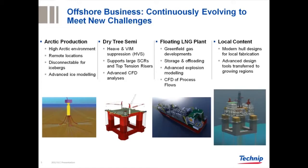And finally, it's not always the cutting edge technology, but many areas of the world, we have to deal with local content, meaning we have to be able to have the technologies that can be designed and built locally. And there is a picture of a TLP, which is several years ago considered very high tech. Now it's being designed and built overseas.